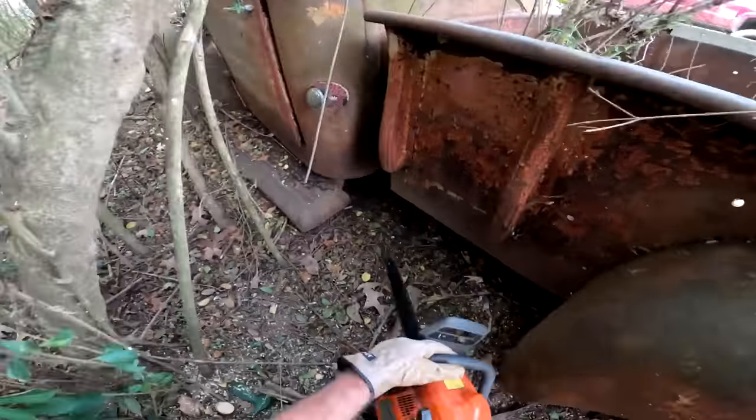Pretty good spark. Yep, at least it looks it anyways. Do we want to try to put a little gas in it? I think so. I know we still got some PB Blaster and transmission fluid down in there that's going to take a little bit to burn off. If it happens to crank up, watch that belt. I don't know so much about it. It's going to be scary. Ready? I think so.